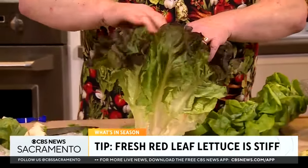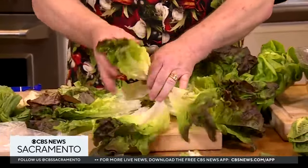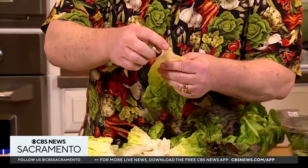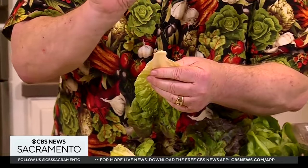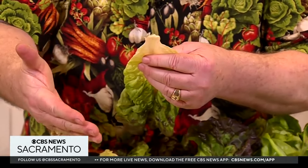So what you're going to do, you're going to find the very center of this lettuce and you're going to tear off the leaves, just like so. You could cut them, but if you could see the leaf underneath a microscope, let me tell you, it looks exactly like a sponge. So if you cut through the sponge, guess what happens with all the water? The water leaches out, right? But as you tear the leaf, then it breaks around the natural cell structure of that leaf.